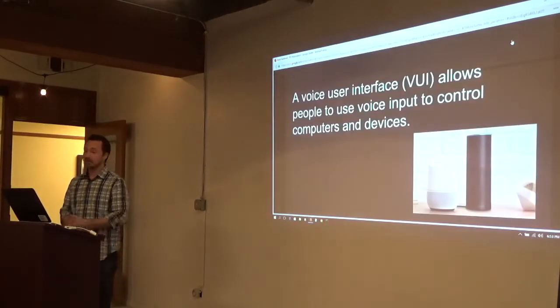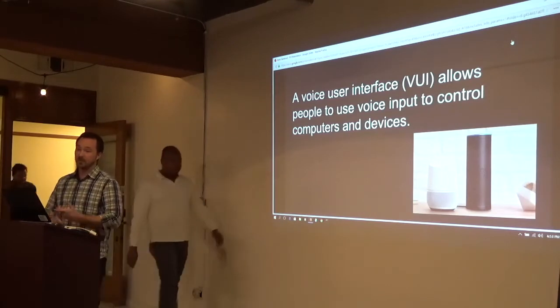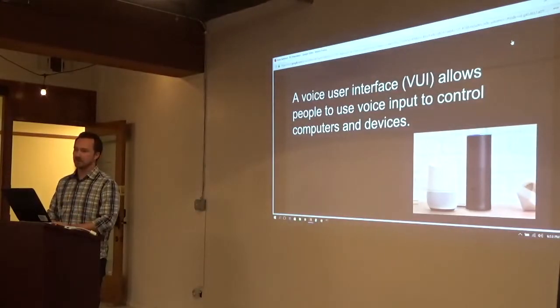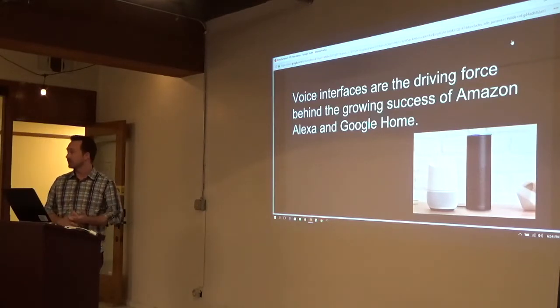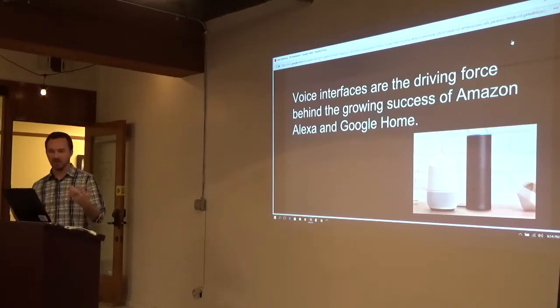All right. So this is the official description off the website of voice user interface from Alexa. VUI allows people to use voice input to control computers and devices. Right? It's a very broad definition. Generally speaking, just think of it as all of the possible interactions, whether it's you saying something or Alexa saying something back, that allows you to get what you want done on a voice application. And these really are the driving force behind all this growth at Google and Amazon. There are a lot of chatbots out there that use voice user interfaces also. If you call up your insurance company, a lot of folks have moved away from the old phone trees and now they're using these VUI interfaces, which are all driven by these machine learning platforms.